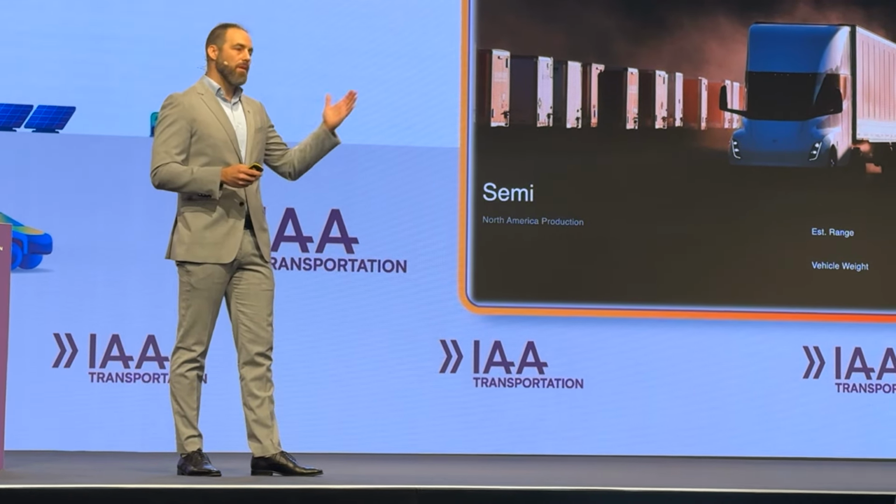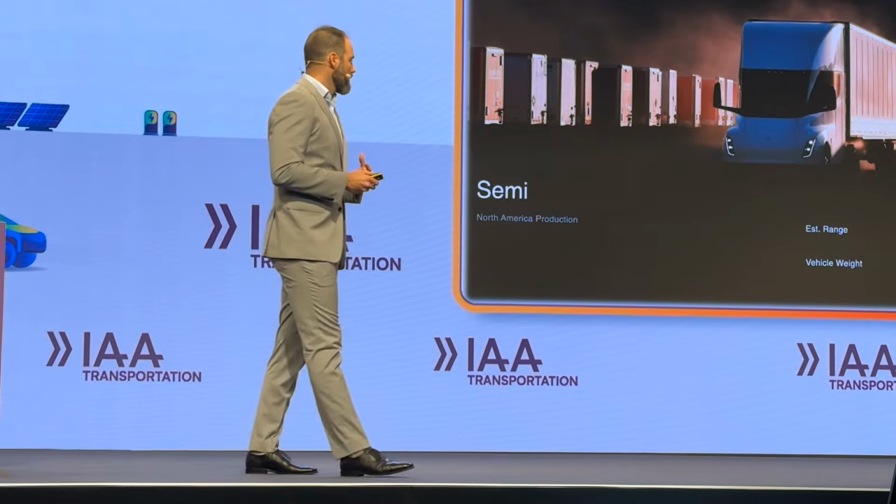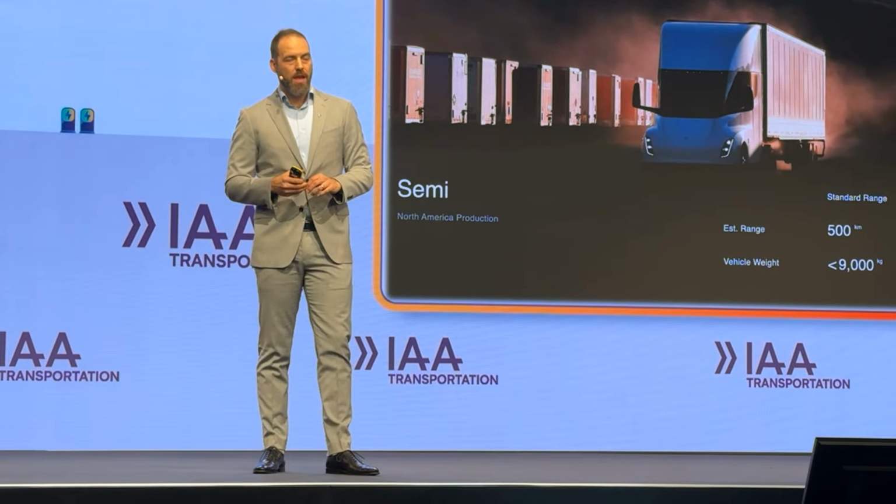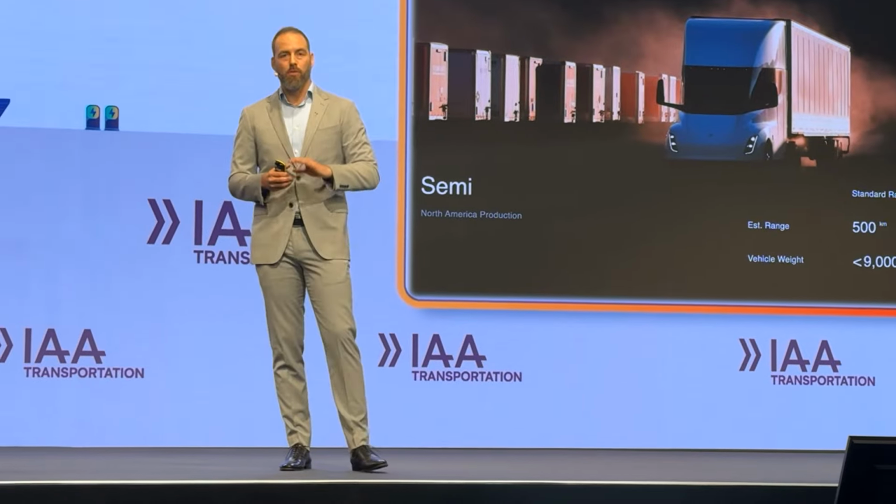Now, these numbers, particularly the mass ones, represent today, but we have more improvements, and there's no exemptions factored in here, no weight exemptions. And on top of that, we think that there are additional levers to pull to reduce these masses even further.